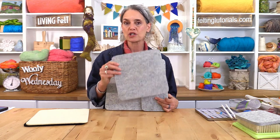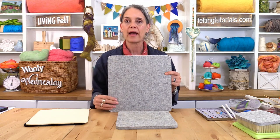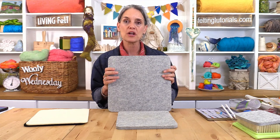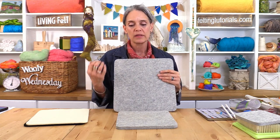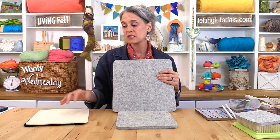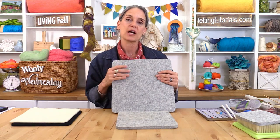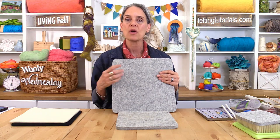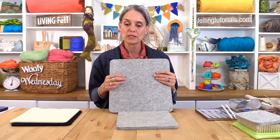I love working in my lap on this because I'm often doing small projects. If you're doing larger projects, you might like the 12x12. And if you're looking for a larger size, let us know. Because it's 100% wool, because it's felted wool, they do get more expensive as we get larger, but we are looking to make a larger size on our next run. And the challenge right now is shipping the larger sizes, so we're exploring the shipping options for those so we can keep them as affordable for you as possible.